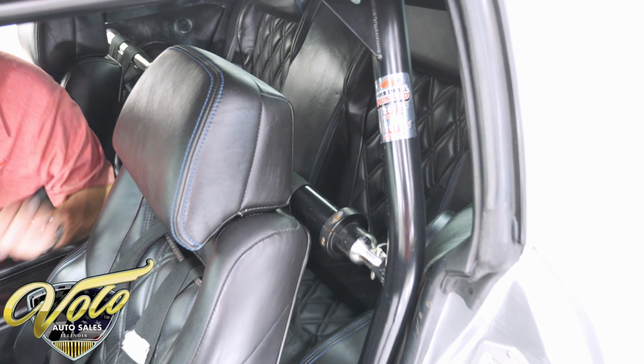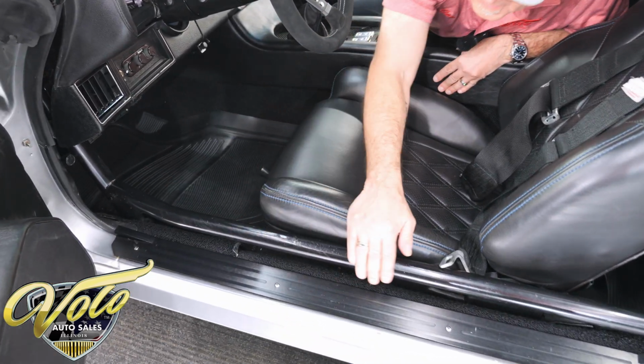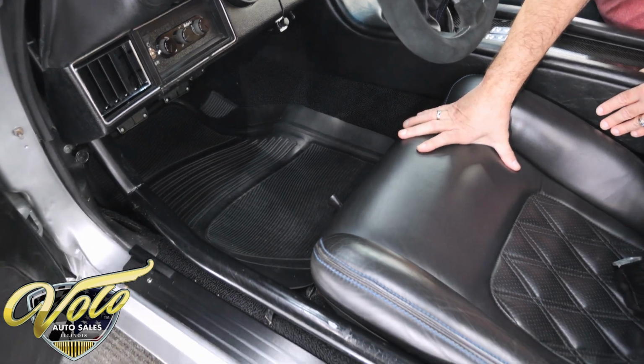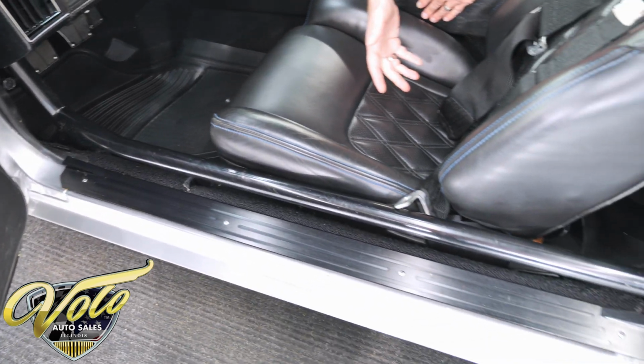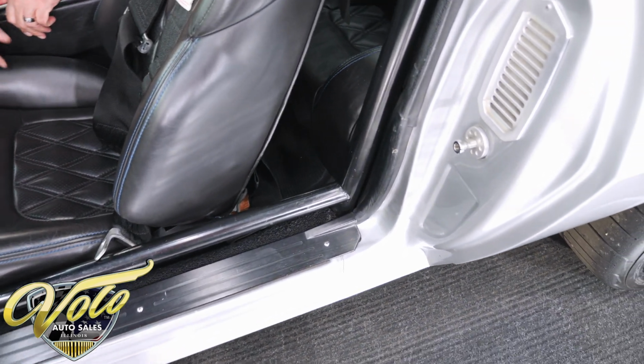Now we got this roll bar setup. It starts down here. It's very substantial. This helps make the car rigid. Not only does it help you if you get in an accident, but it keeps the car from twisting. It's probably why there's no stress cracks on the body.